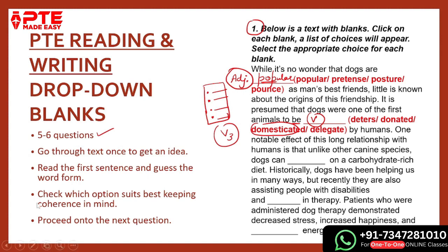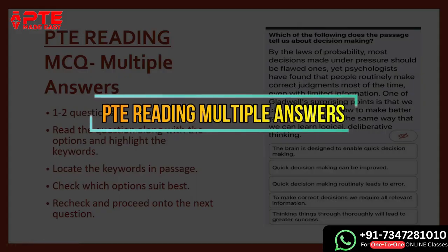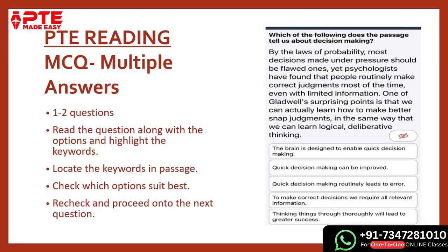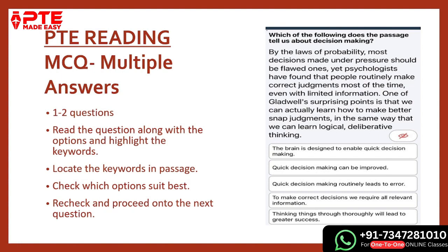Let's proceed on to the next question. So next we have PTE reading multiple choice questions, multiple answers. Here you will get a passage. You need to go through the passage, but don't go through the passage before even looking at the question. You'll simply read the question. The question here is, which of the following does the passage tell us about decision making?